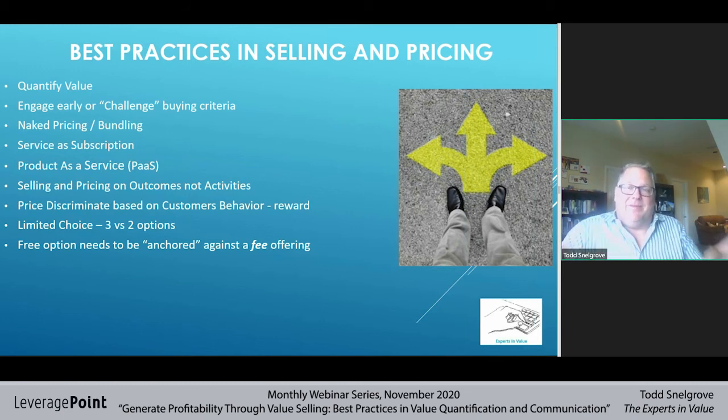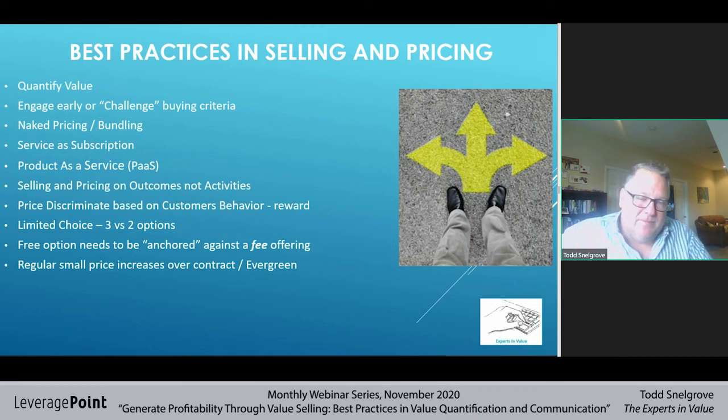And again, they can be different, more advanced, quicker. Another thing that I find is that small regular price increases over time are much better. And if you can get an evergreen contract, this contract is 3 years. It will continue on after that. It will increase in price by whatever, inflation, whatever it is, every year.